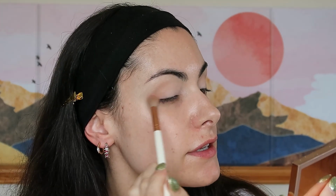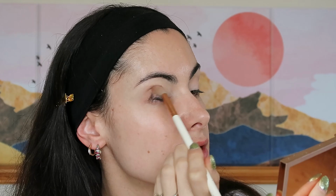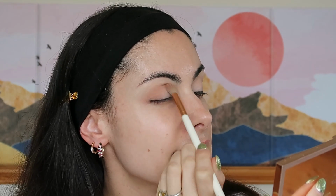I'm gonna pop into the next darkest shade here in the Patrick Ta palette. His shadows are definitely pretty pigmented, so it's easy to overdo it. So I like to just start light and then work my way up. This is pretty, but it's looking a little too peachy, so I'm gonna go in here and just pick up this shade here just to neutralize it a bit.